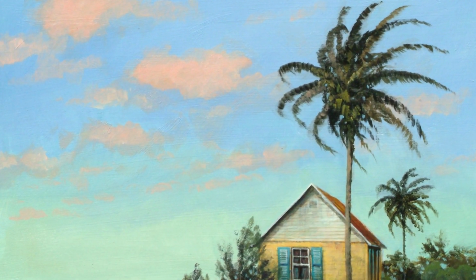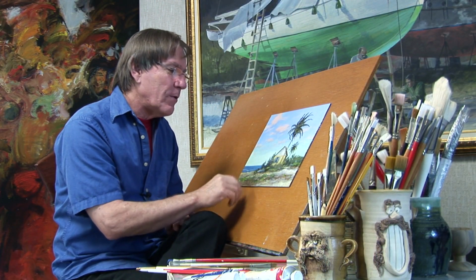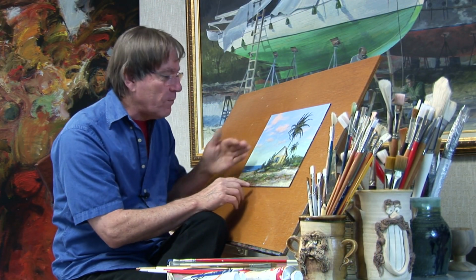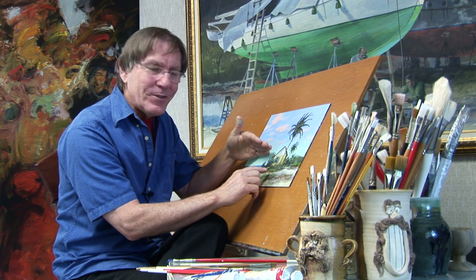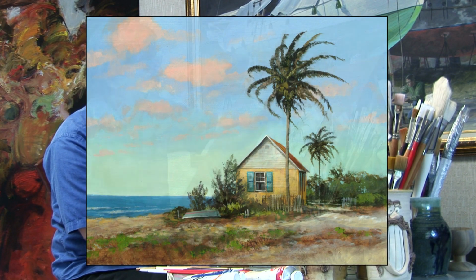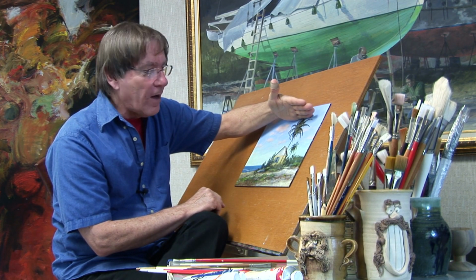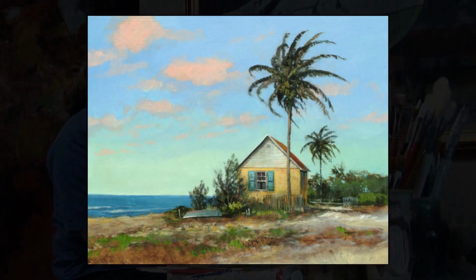If I were to have a second shot at this painting, I would have changed the composition somewhat. I would have had more foreground here. I would have brought the horizon up to leave me with more area down here to work with. I also wouldn't have had quite as much sky, and I would have chopped the palm tree off about here. Let the top of the palm tree go off the top of the painting.